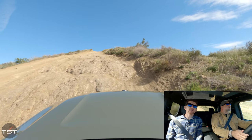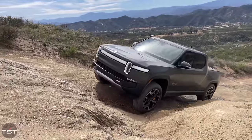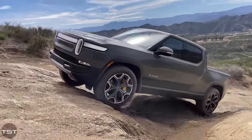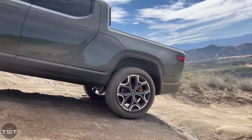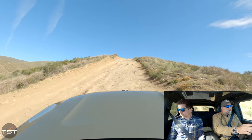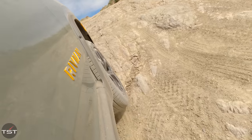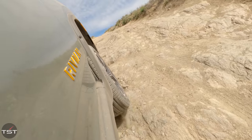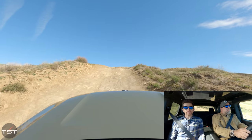Wow, so this is pretty steep. This is an advanced line for a stock vehicle. This requires a good amount of articulation. Now, luckily, it's a pretty rocky area, so the all-seasons tend to grip that well. If this was just dirt or sand, we'd probably be struggling a little bit more. But this thing is not having any trouble just cruising right up the trail. The ride over this rocky stuff is nice.